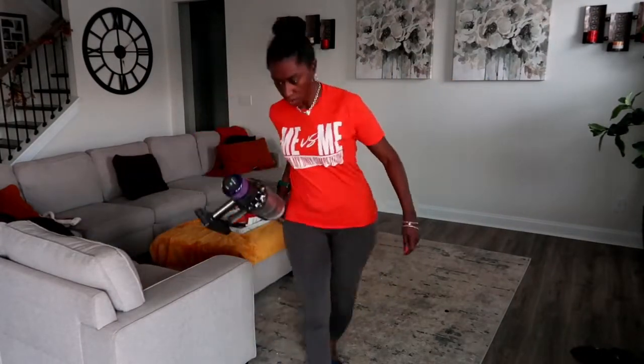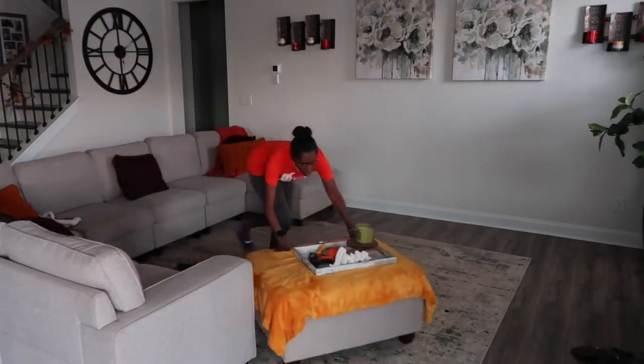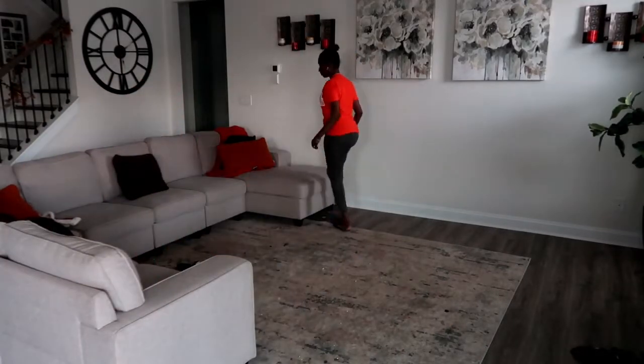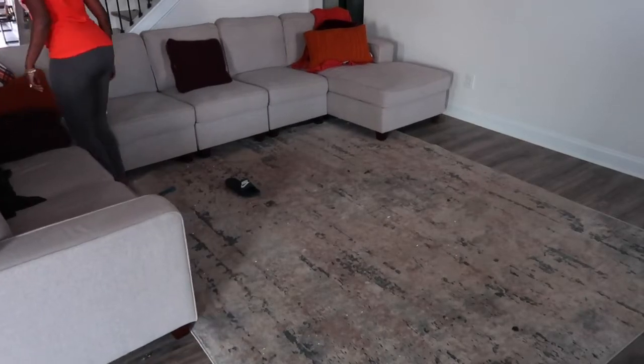I moved Hawk's bed, and you saw where he basically was tearing it up until we stopped him. And so pieces of it was falling out, but we always just put it back in. And so now I'm just going to move this sectional, and I'm going to be vacuuming. And then after I vacuum, I'm going to mop.